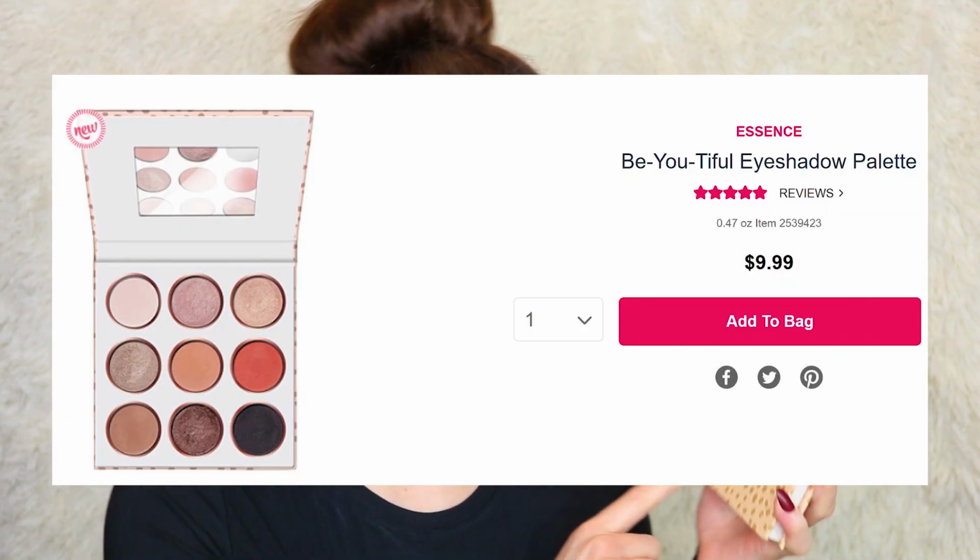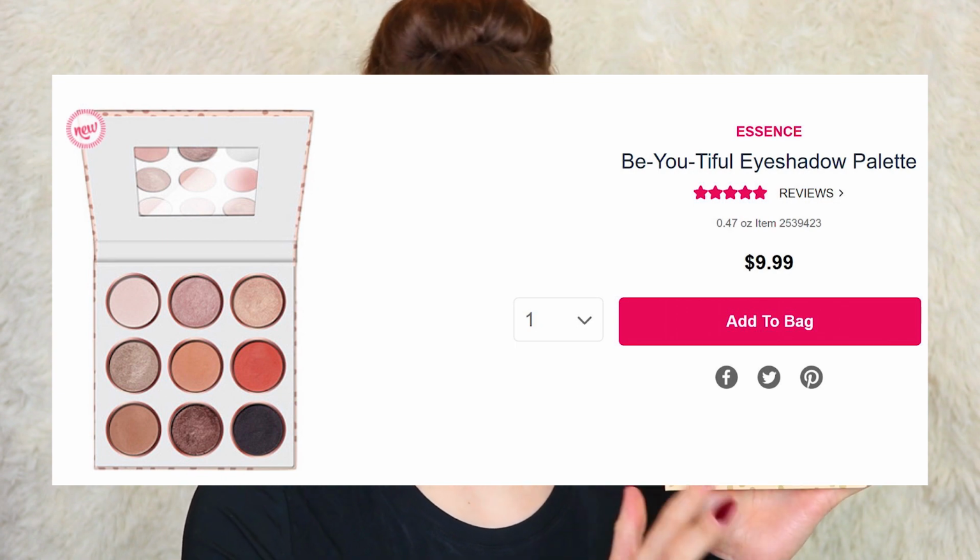The next thing I got was Essence has this new eyeshadow palette. This is the Beautiful eyeshadow palette, and I was super excited to try this out because when I was living in Germany, Essence was a brand that I went for because it's really great quality for a super reasonable price. So this is a pretty neutral palette, so the names of the colors are on the back, which is really, really nice. And then it comes with just a clear cover there, a nice little mirror, and then these are the colors. I've actually tried this out once already and it was not good.